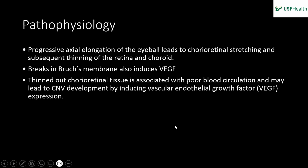A little bit about the pathophysiology. So progressive axial elongation of the eyeball leads to chorioretinal stretching and thinning of the retina and choroid. The thought is there's Bruch's membrane, like Dr. Fuller mentioned earlier, that induces VEGF. And then another thought is that the thinned out tissue is associated with poor blood circulation and then can eventually lead to CNV.